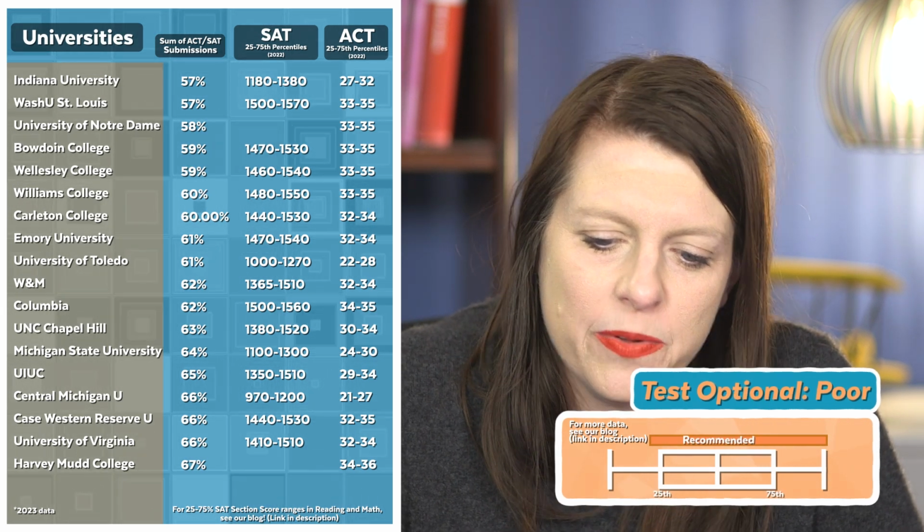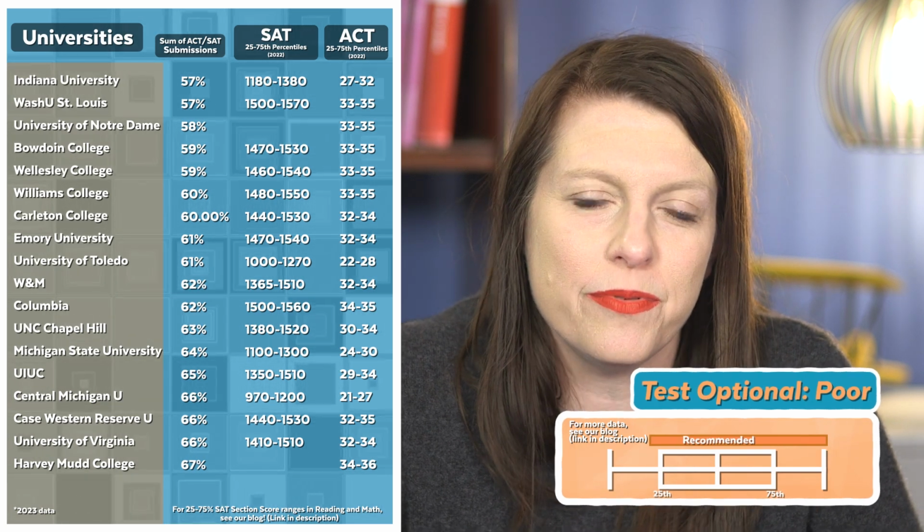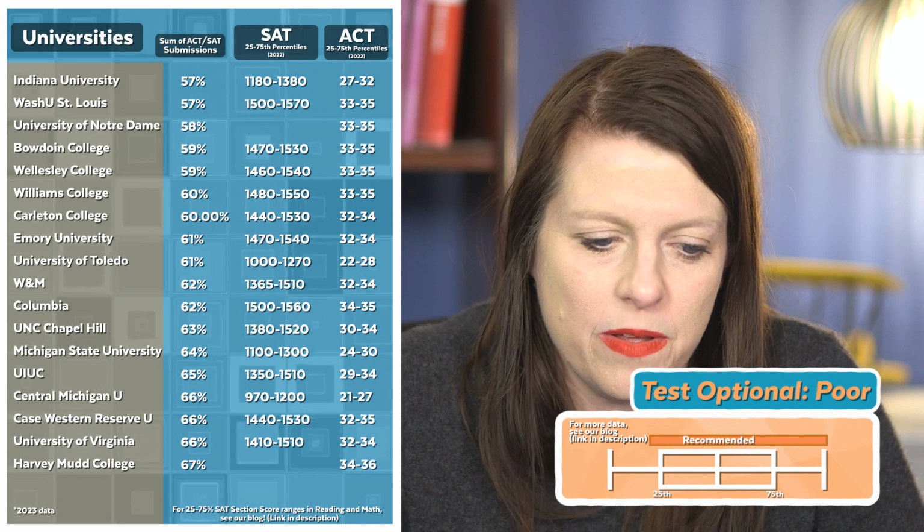Even if you're a little bit below that 25th percentile, we're starting to get into the range where it might be better to send it if you think it proves something that you need to prove, or if you think in context it really shows something great about you. Cool. Next up, worst bets for test optional.